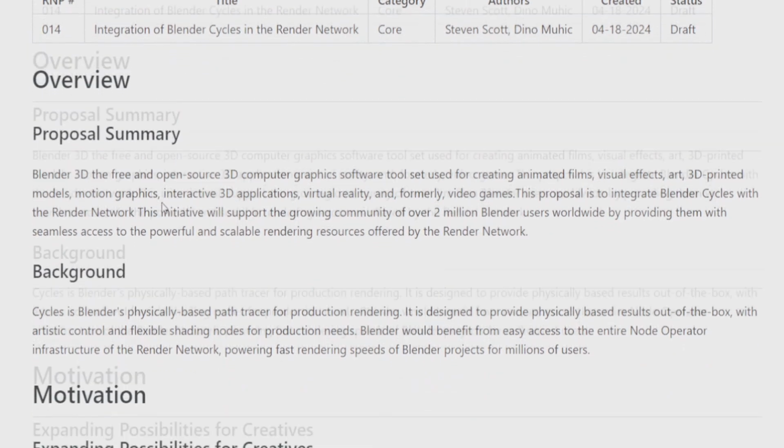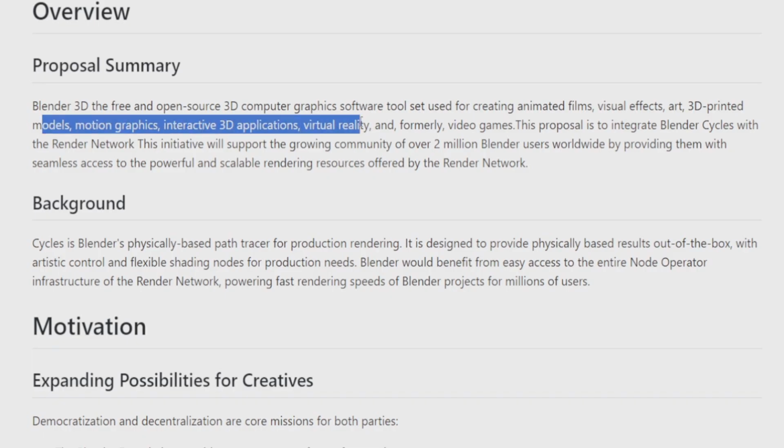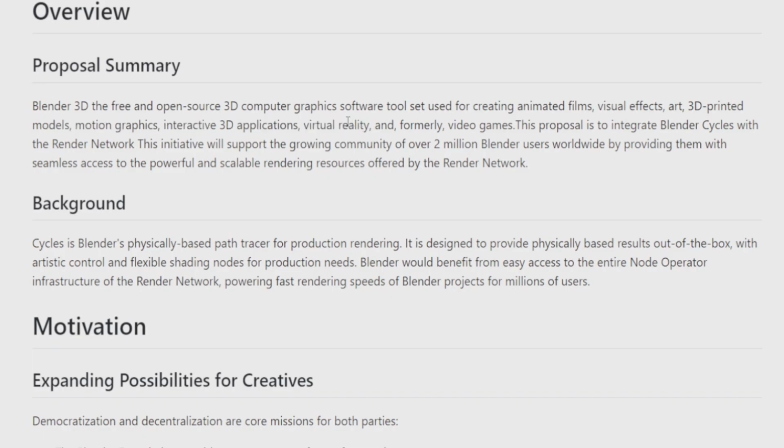So basically, Blender 3D, the free and open source 3D computer graphics software toolset, is used for creating animated videos, visual effects, art, 3D printed models, motion graphics, interactive 3D applications, virtual reality, and formerly video games. So all I'm hearing is open source graphics software creating a lot of things which demand a lot of GPU power. Everything I said in the last 30 seconds demands so much GPU power.